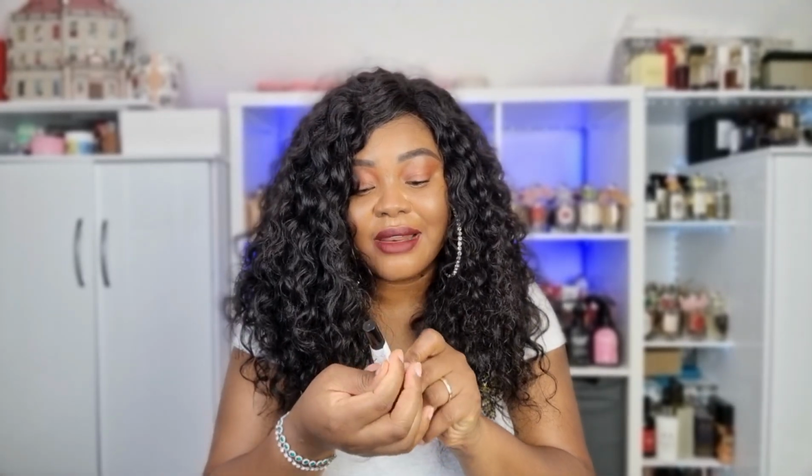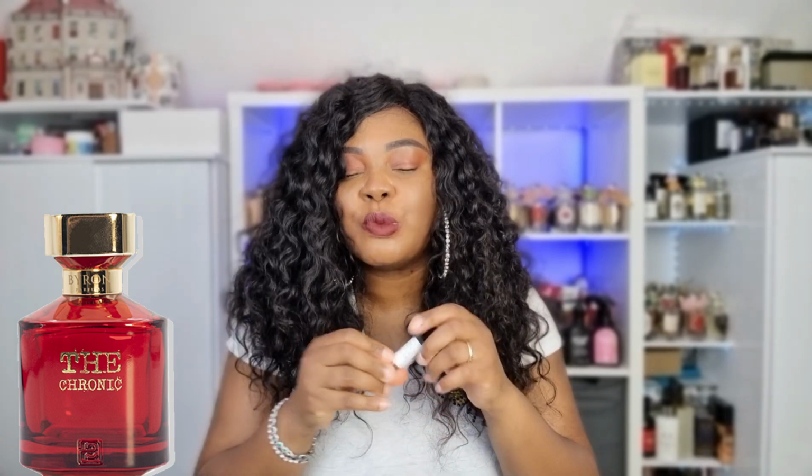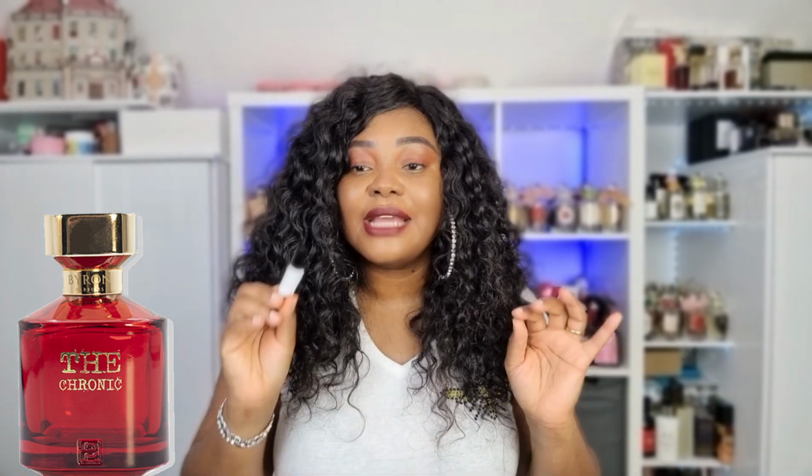And the last one that I love is called the Chronic Rouge. I've not worn this much, but on first spray, I was wowed. I was fully wowed by this perfume. Oh my gosh, another one that is very sweet, very inviting. I do not have the notes of any of them, but I will leave it all down below for you guys. So those are the ones I absolutely love from the brand. But this one that they sent to me is definitely a gem.